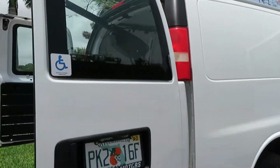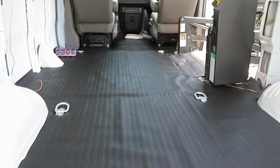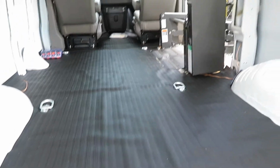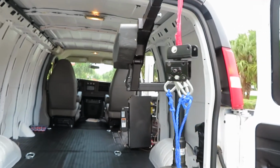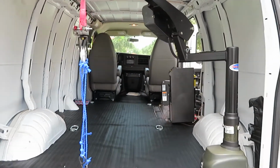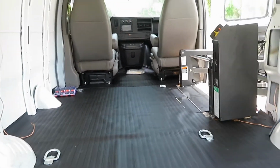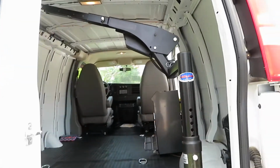Look at this thing, it's beautiful. So here you go. All of the handicap equipment was installed by a certified mobility dealer. Everything was done properly and done correctly. This is a Bruno 400-pound scooter lift. Everything is operating the way it's supposed to. You can see the scooter lift is working up and down, and it has a little power switch here. It is a 400-pound capacity. Beautiful setup.